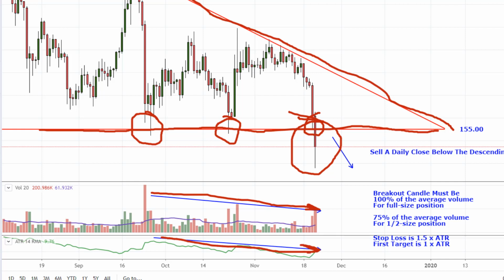And of course the volatility is measured with the average true range, or ATR, which is simply the average of the length of the last 14 candles. It's called a descending triangle because we expect it to break to the downside, and that's the only direction I will take a trade on this.